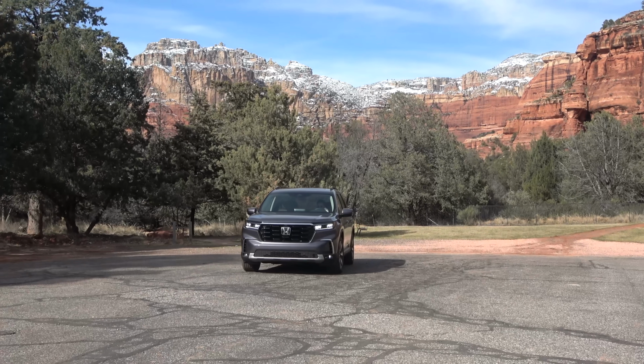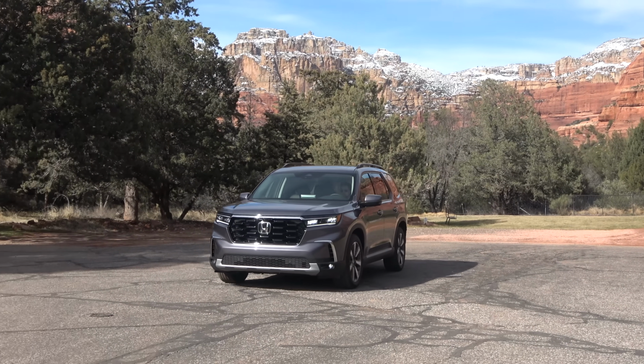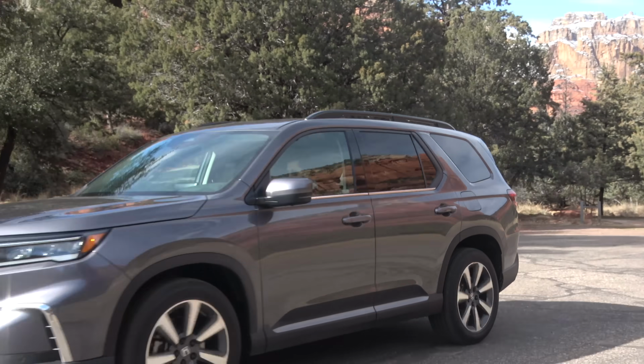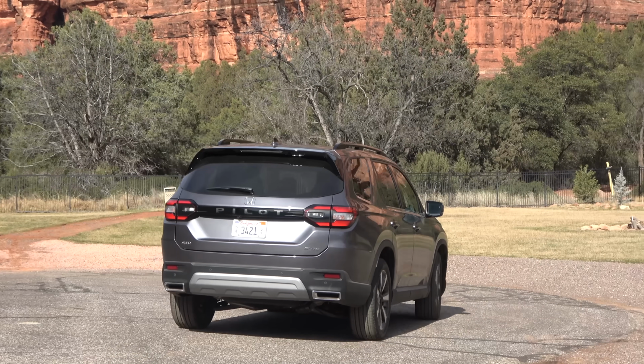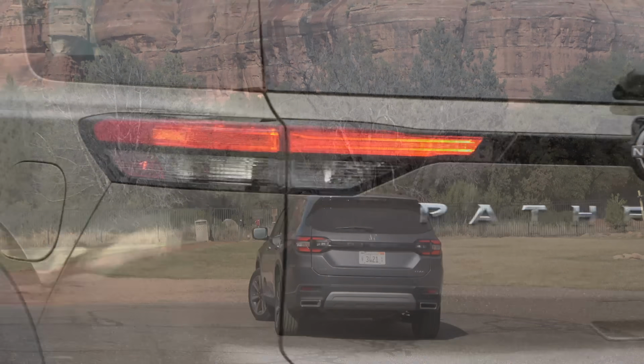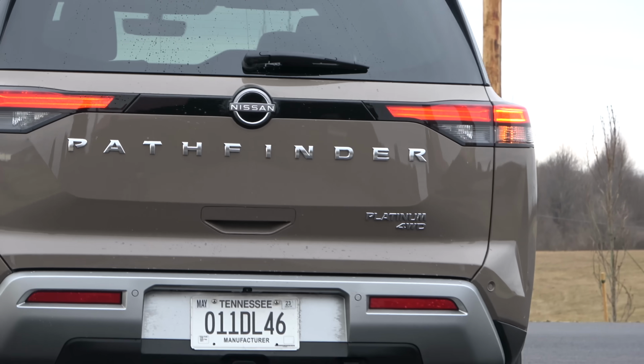And since a bunch of you guys have requested this comparison, we're going to be facing them off head to head. So which of these two Japanese competitors has created the best three-row SUV for you and the family? Let's go ahead and find out.